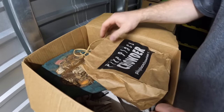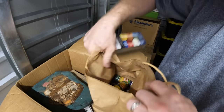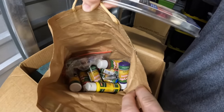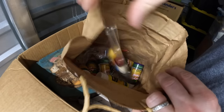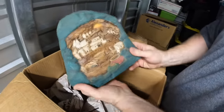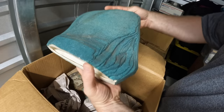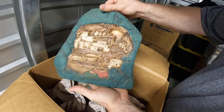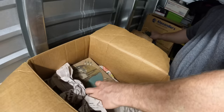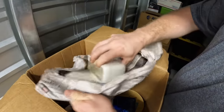A lot of this is wrapped. Oh, these are a lot of paints. We can sell that. This is all wrapped stuff. That's cool. Oh, that is neat. Like it's Mexico. Is it Mexico? I don't know. Yeah. That is pretty cool, huh? Cool. This is wrapped as well. This could be another Mexico thing.